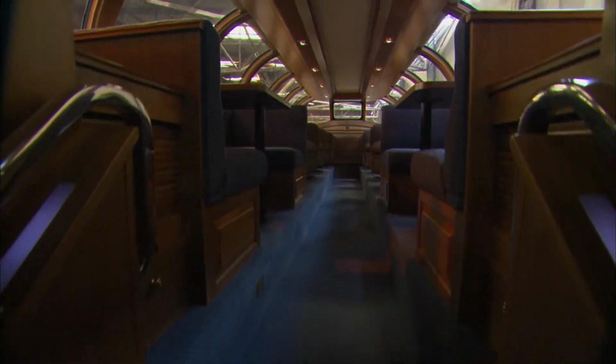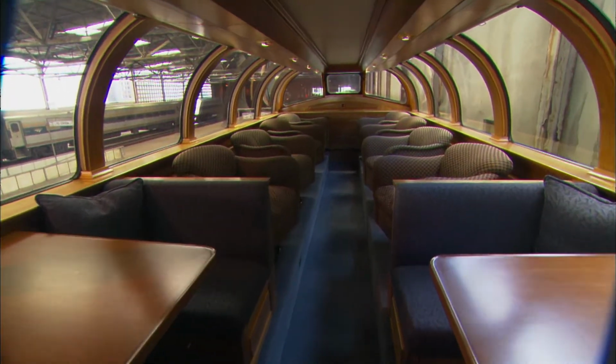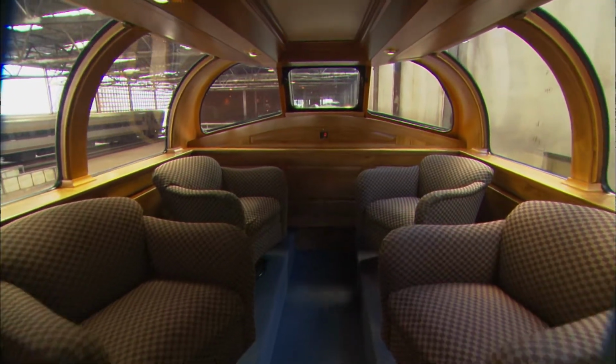Over the years, he has acquired 4 private rail cars and fixed them up from top to bottom. He uses them for pleasure, and he uses them for business. They are the definition of elegance and class.